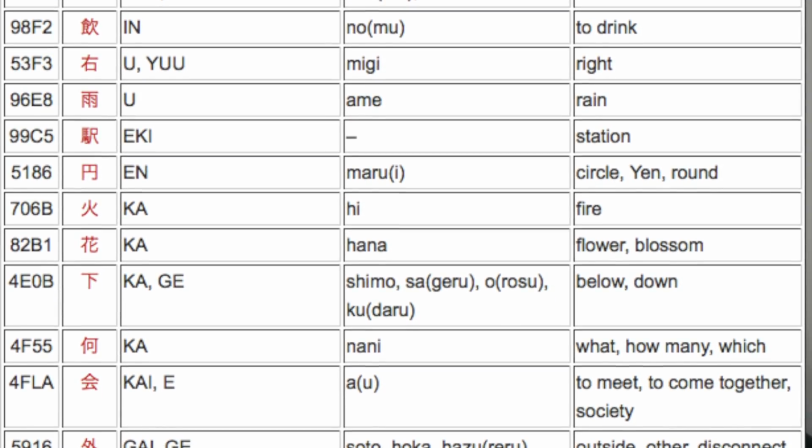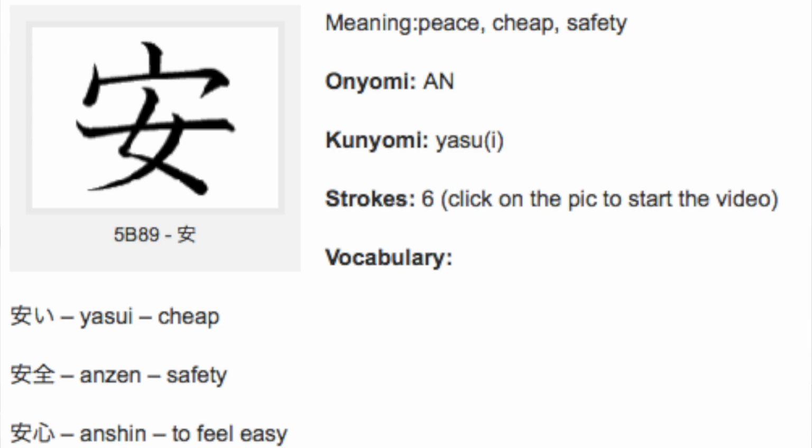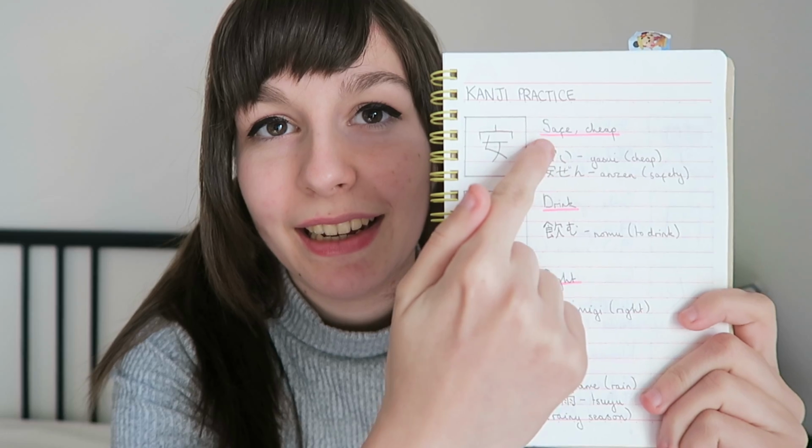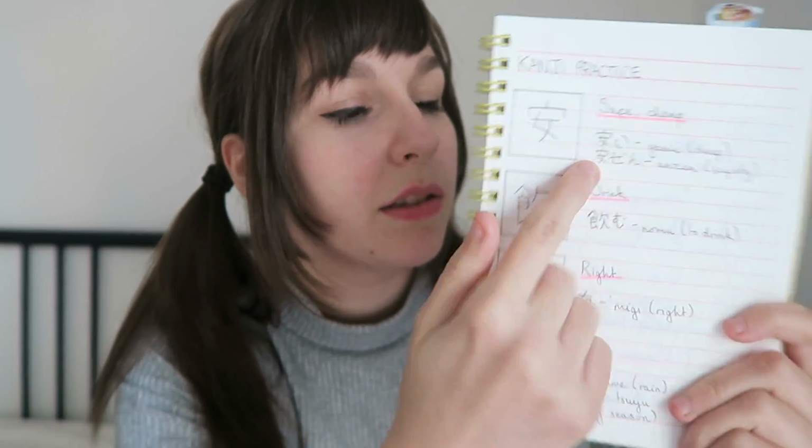It's good because if you click on the kanji, then it'll take you to a new page with the stroke order and also examples of words that it's used in. So I took notes from that website. I think it's always better to write things down because it'll help it stick in your brain more. And what I did was I wrote the kanji big in each box, and I wrote the meaning, and then I wrote some words that it's used in. So for example, this kanji means safe or cheap, and it's used in yasui, which is cheap, and anzan, which is safe.